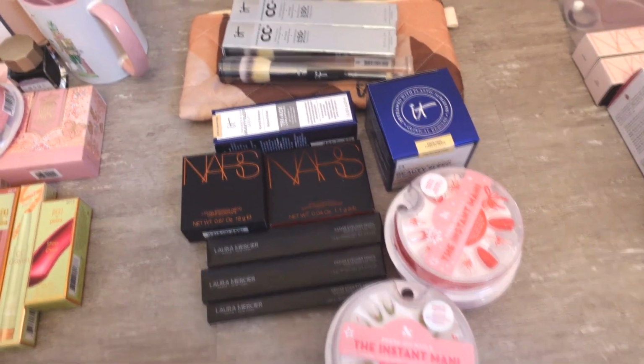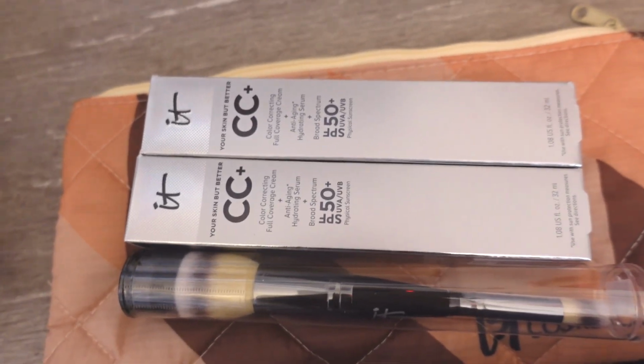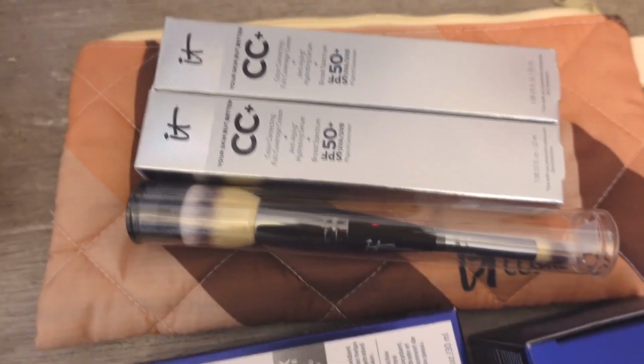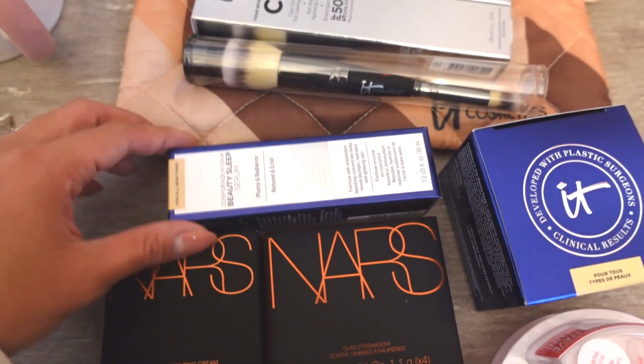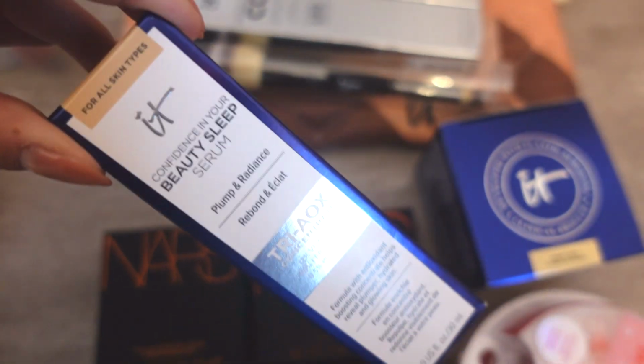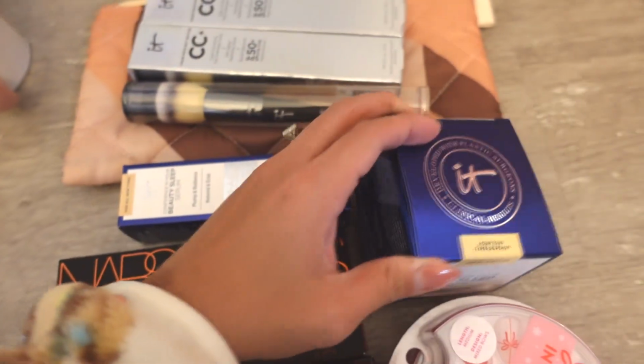Okay, this is the third bundle. This one has It Cosmetics. This is their CC cream. It's the best on the market. Really, really good. I've used it for many years. And it comes with this brush that goes with it as well to apply easily. This is their Beauty Sleep Serum. And then the moisturizer. It goes hand in hand.